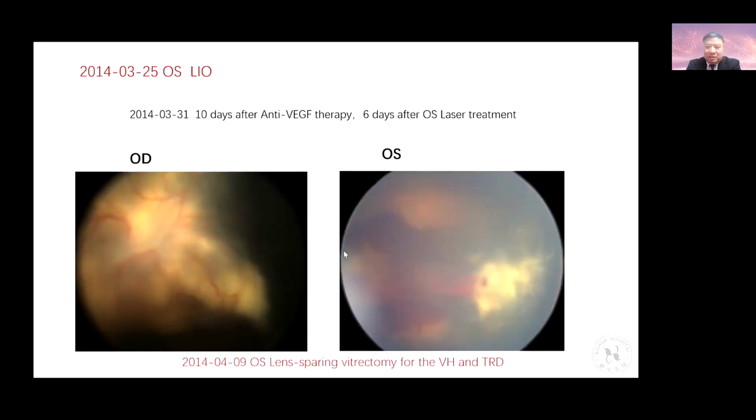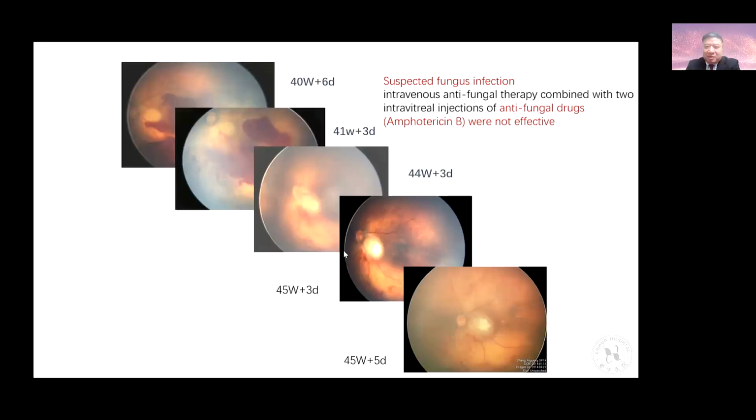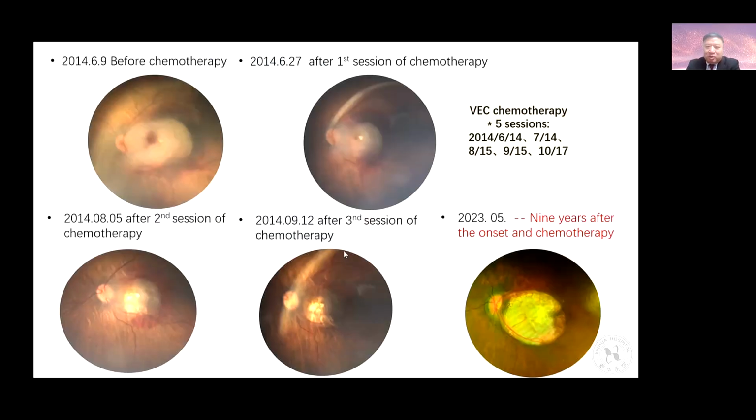We performed laser therapy on the left eye, followed by lens-sparing vitrectomy for the vitreous hemorrhage and the tractional retinal detachment. After the vitrectomy, the retinal traction was removed. However, there was something in the macula. Fungus infection was initially suspected, but antifungal therapy was ineffective as the lesion continued to grow. Given the diagnostic dilemma, a fine needle aspiration biopsy was performed, which indicated RB. The tumor shrank after chemotherapy, and the retina remained stable without tumor recurrence after 9 years.